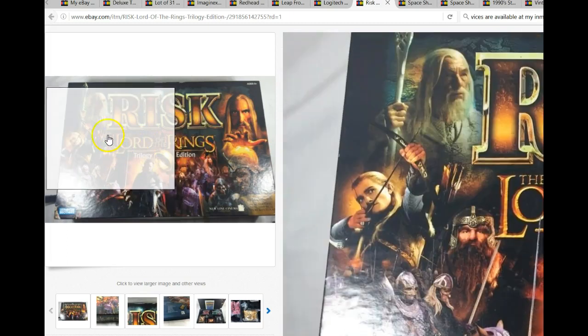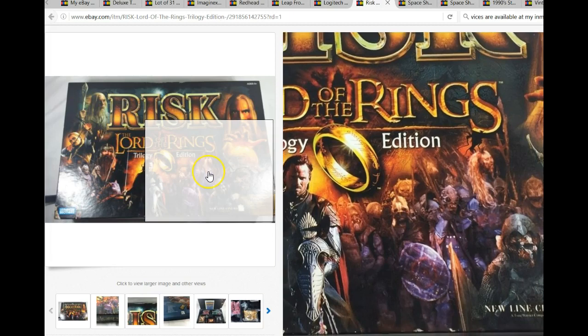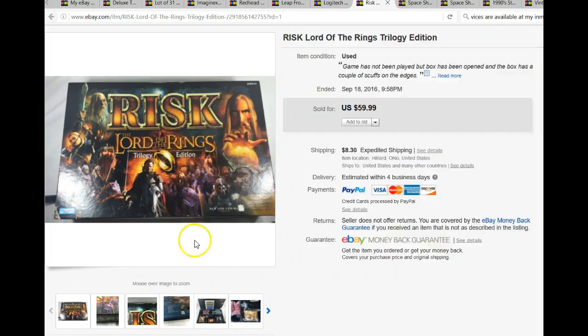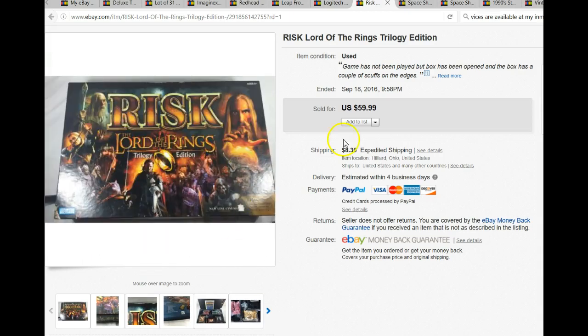So this is a Risk Lord of the Rings. Really cool. It's opened and the box has some damage. However, the pieces are still sealed. It had not been played. So I threw that up for $59.99. I took a best offer of $43.85 plus shipping. I think I paid $6 for it, so I will do that any day of the week.